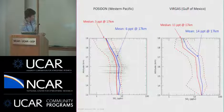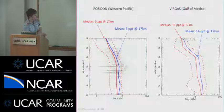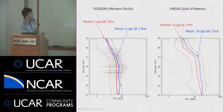But for the most part, it's a pretty dense population at or below 10 ppt. Plotted here, the median and interquartile range are shown in these red bars, and blue is the mean. You can see the mean's a little bit higher due to these high values. For the flights we did in the Western Pacific, the median value is about 5 ppt at 17 kilometers, which was typically where the tropopause was. Then on this first mission, we saw higher values: about 11 ppt is the median, and the mean is about 14 ppt.